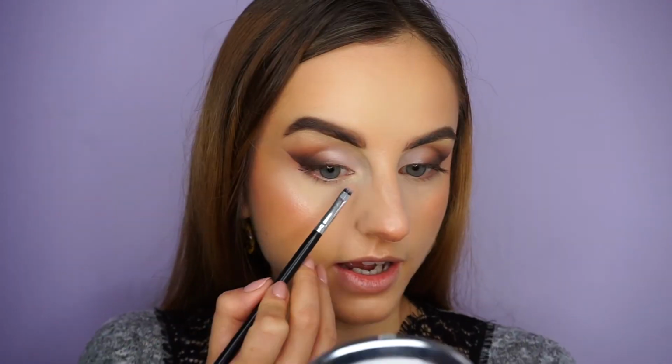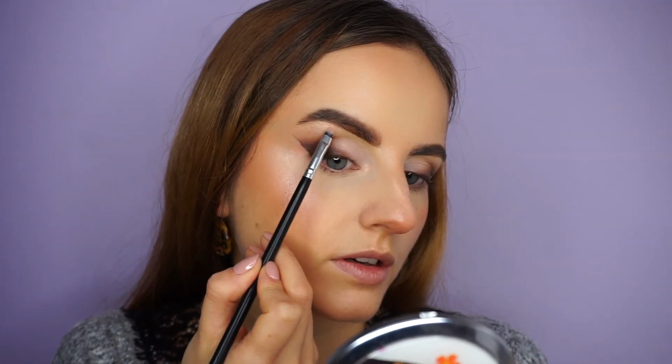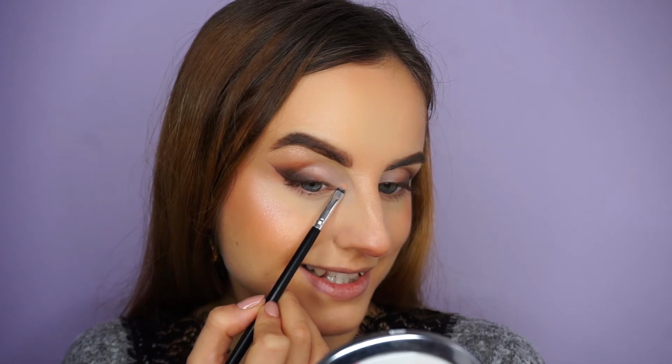Oh, I somehow forgot to highlight my inner corner. So I'm taking my highlighter again and adding it in my inner corners, and also I'm going to highlight my brow bone. And I feel like this little step makes a lot of difference in the end result. I don't know, at least I can see the difference. Because I was looking in my mirror and I was like, oh damn, that inner corner highlighter, I forgot about it.